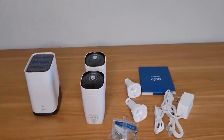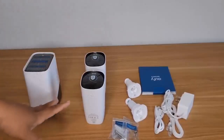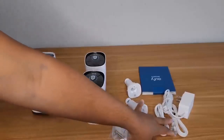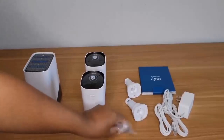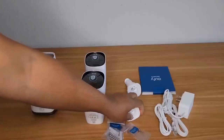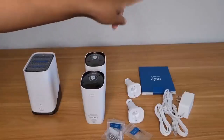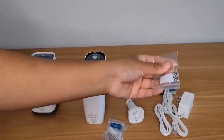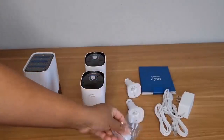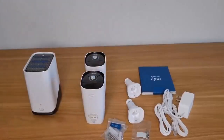So this is all that it comes with. It already comes with our Homebase and 2 security cameras, as well as some network cables, USB-C cables, and an adapter. It also has a screw pack to attach the wall, and these are some screw mounting bases for each of our cameras. And then it has our quick start guide and our welcome packet right there. And this is a metal pin for resetting the camera if you need to. And that is it. So we're gonna now install it and show you how it looks.